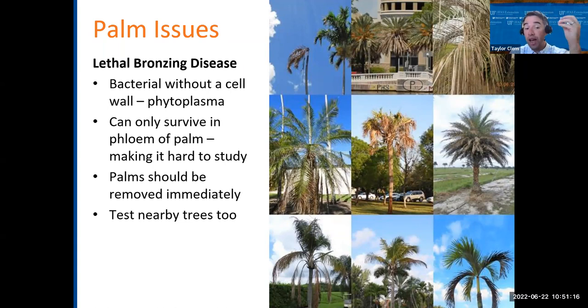It can only survive in the phloem of that palm. So it makes it really hard to study because it doesn't actually have a cell wall. So as soon as you remove it from that phloem, it dies. That's been one of the biggest hindrances to research, because we can't take it into a lab. We can only study live plants that have it.